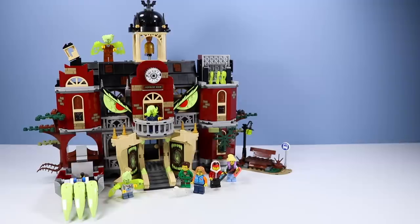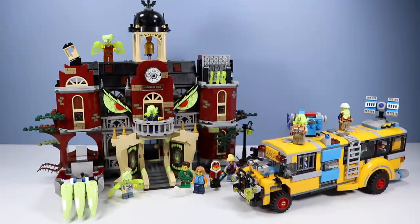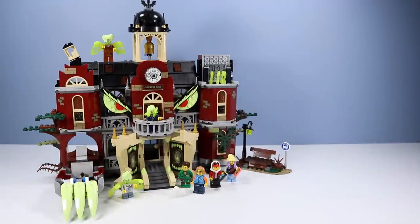Super glad I got a chance to build up this set. It plays very well with a Paranormal Intercept Bus 3000. I've so far really enjoyed the LEGO Hidden Side sets. I don't have too much more time as the build took up a lot of minutes, but let's take a quick peek at how the school looks like on the app.